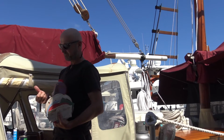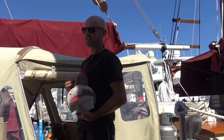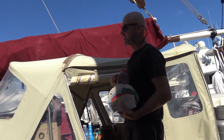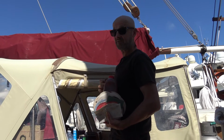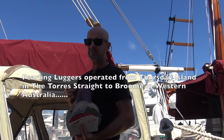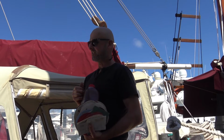So this boat's 61 years old. Yeah, an old Thursday Island Pearling Lugger. It's beautiful, isn't it? She's 43 tons, 20 metres overall. Yeah, still in very good condition. She was built in Brisbane by Watts and Wright, as in Norman Wright. They made a lot of timber vessels, didn't they? Yeah, nearly all timber vessels.